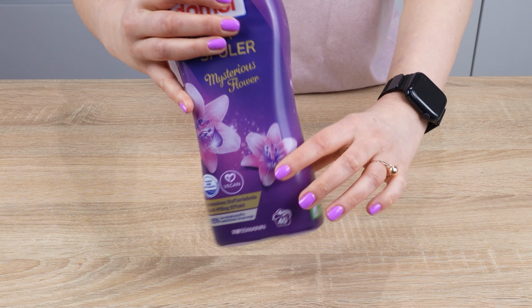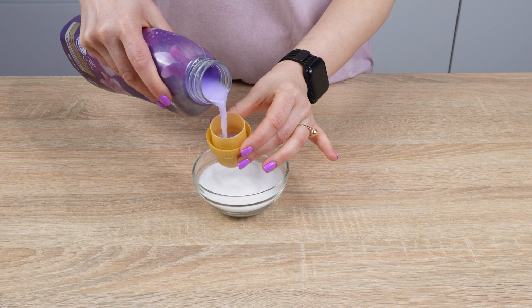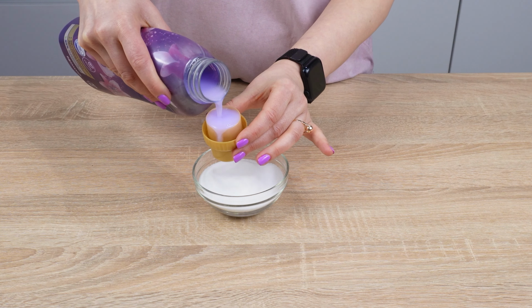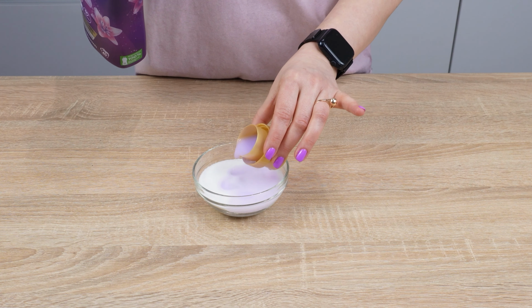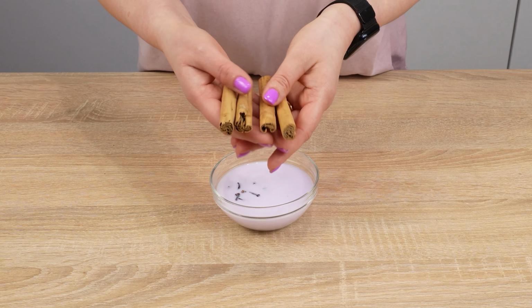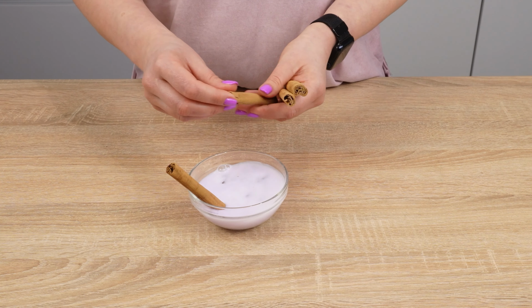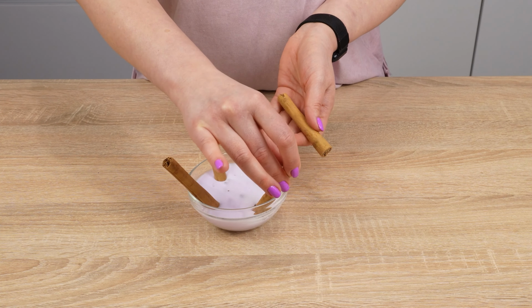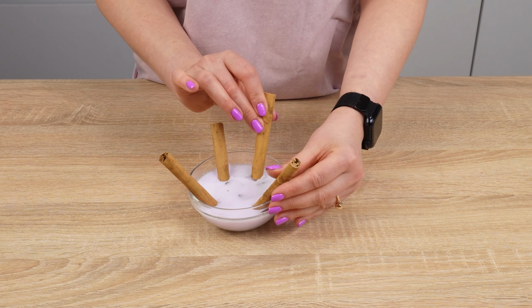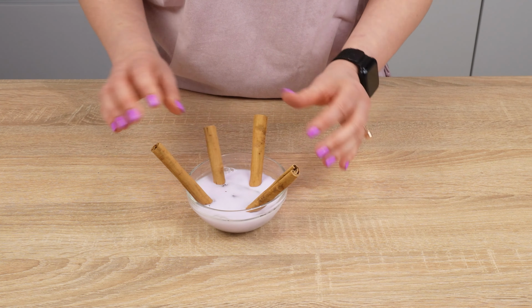The scent of bay leaves and cloves, although positively affecting us, does not have as intense a fragrance as fabric softener. Pour the cap and pour it over the salt in the bowl. Take cinnamon sticks and insert them into the container filled with spices and salt. Hotels and spa salons often use this trick to create an exceptionally rich scent and aroma.